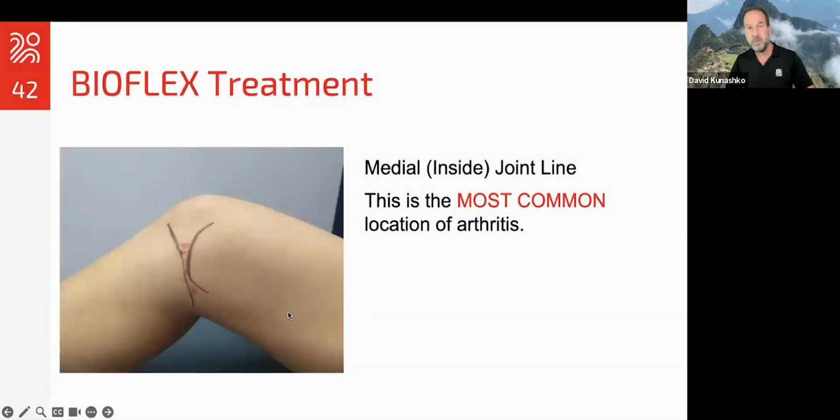So this is kind of what it would look like. You can see there's the knee joint. You need to know where your joint line is. If you're not familiar with anatomy, and maybe some of you aren't, then you need to feel or palpate your knee, and you'll feel kind of bumps. And take a look online. They'll guide you as to where the joint line of your knee is.